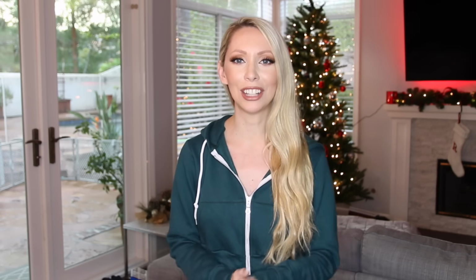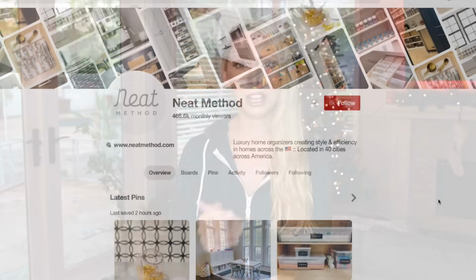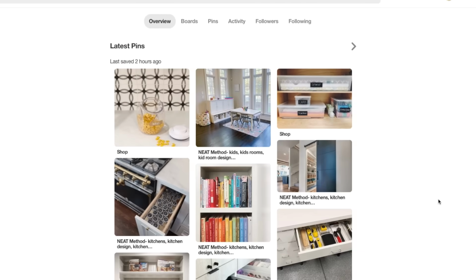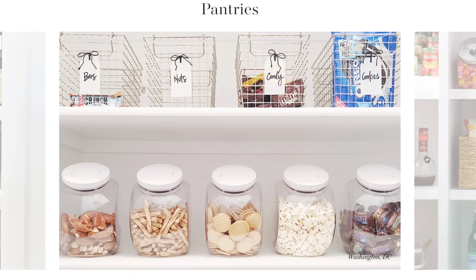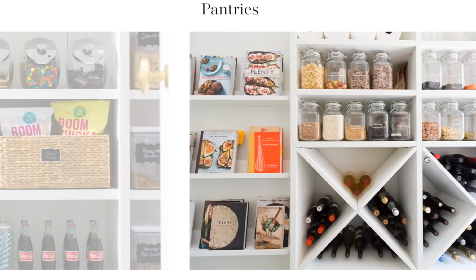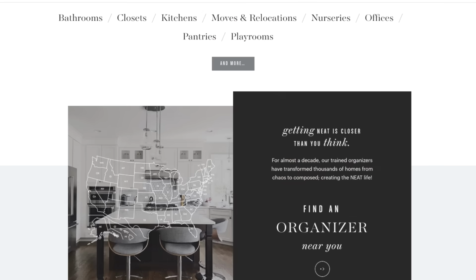So with all that said, let's jump into this method. So first, about the Neat method, I came across them on Pinterest because there was all these beautiful organization photos and it would say the Neat method underneath. So eventually I clicked on it, went through to their website and learned a little bit more about them. So it is a group of professional organizers.